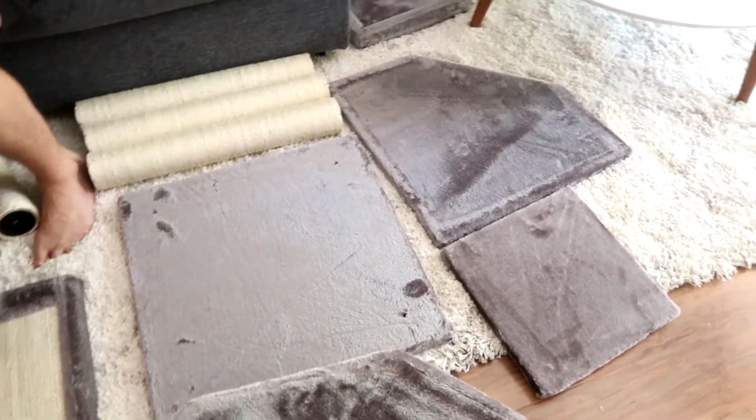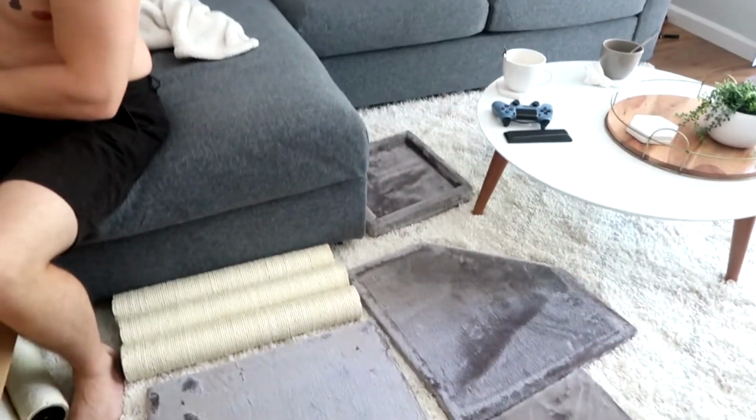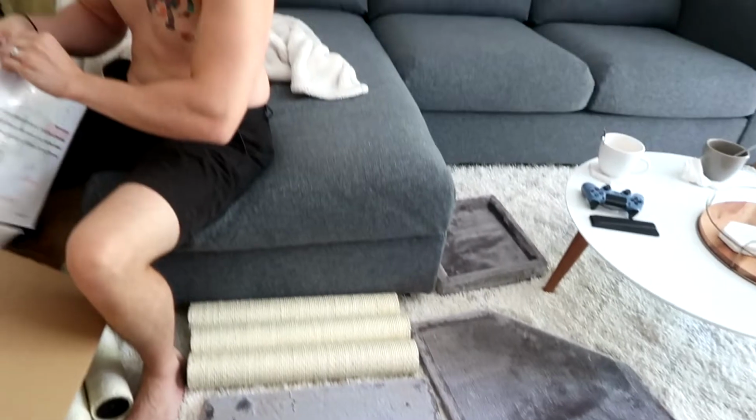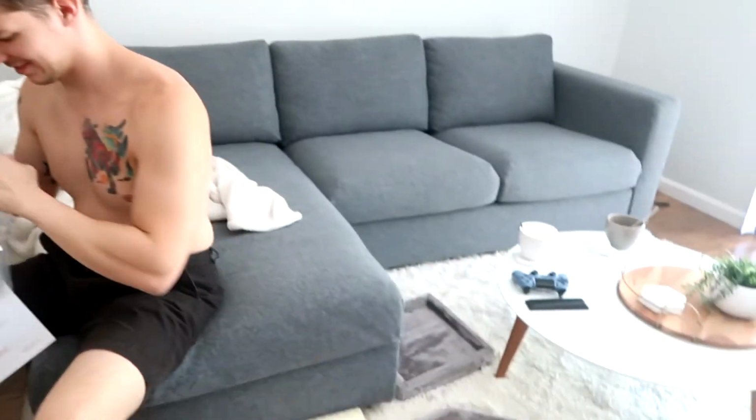You guys like how the colors we picked out match our living room exactly? Gray and a creamy color. They have to have a stylish home too, right, babe? Mm-hmm.